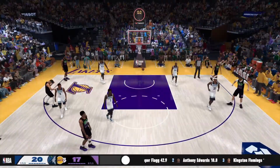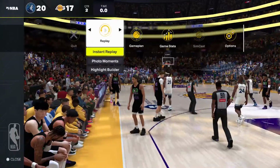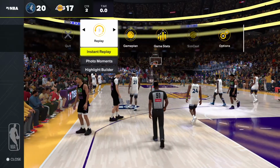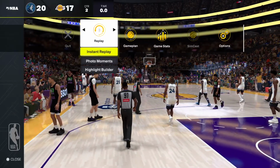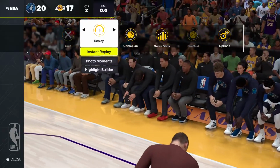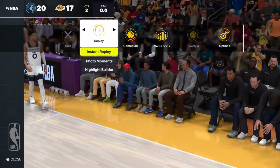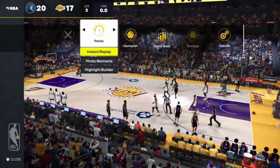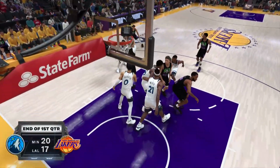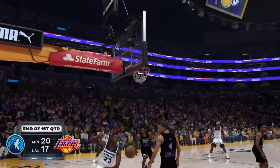The first quarter all wrapped up, and it's been an exciting game. So far, the Timberwolves on top, up 3. And the second quarter about to get started. We'll be back in just a moment.